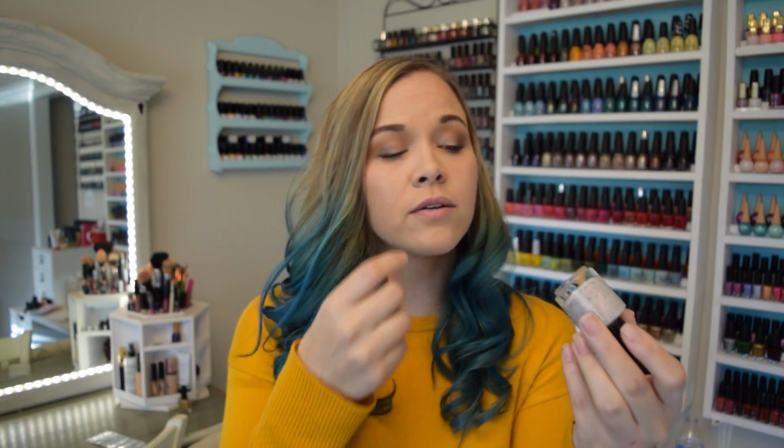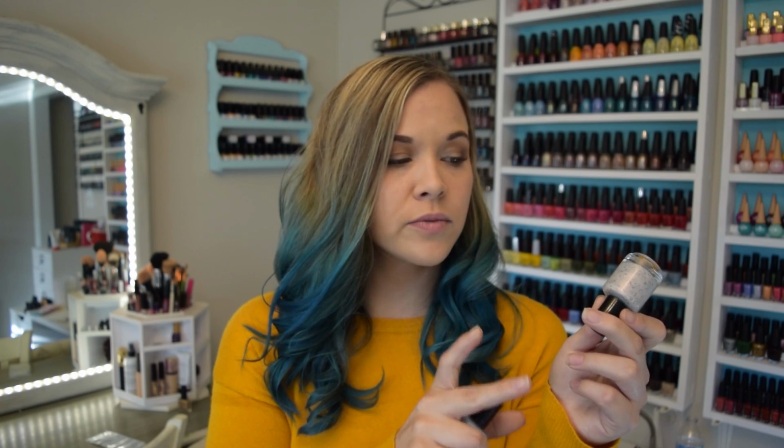Let's talk about some favorites. So her names are terrible for me to pronounce, but Finneyfugal is a favorite. Again, white creamy base. The added shimmer in here is something different for a white creamy base for me without making it a pearl. So I can really appreciate that, but I really like the flakies that are in here.